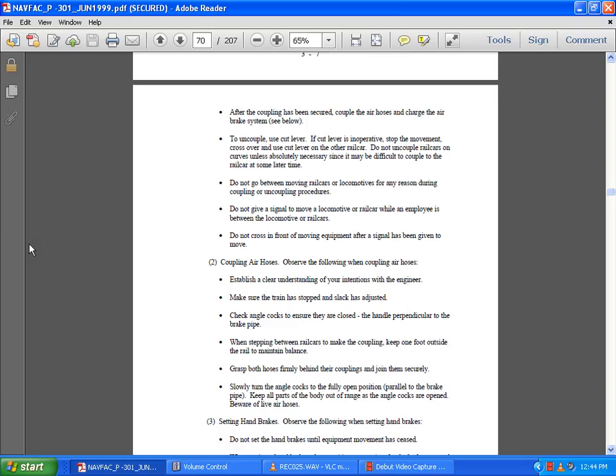Coupling air hoses. Observe the following when coupling air hoses. Establish a clear understanding of intentions with the engineer. Make sure the train has stopped and slack has adjusted, and check the angle cocks to ensure that they are closed, with the handle perpendicular to the brake pipe.